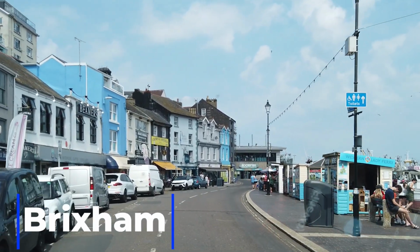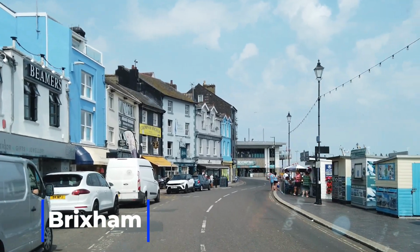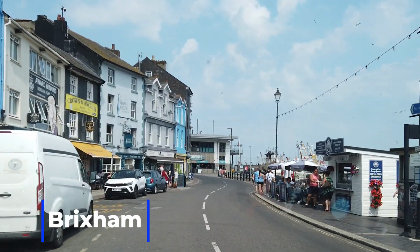Where are we? In the UK. Brixham. Brixham Harbour.